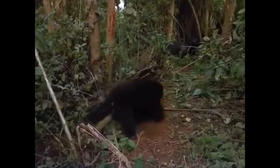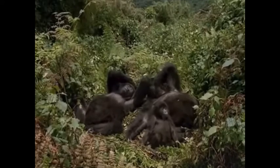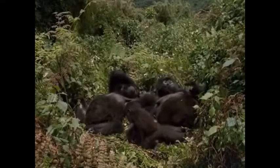The whole of their population resides in an area which is protected by government programs, however there is still some illegal activity which could threaten their survival.